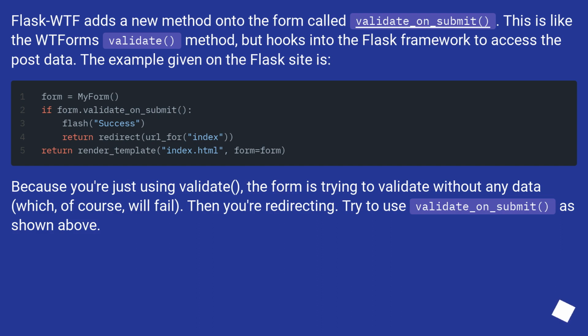The example given on the Flask site is... Because you're just using validate, the form is trying to validate without any data, which, of course, will fail. Then you're redirecting. Try to use validate_on_submit as shown above.